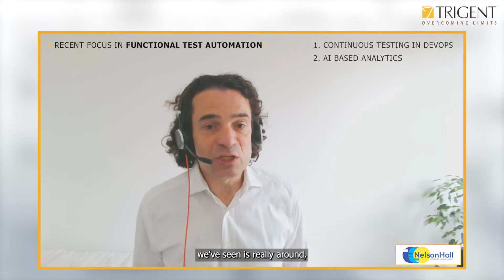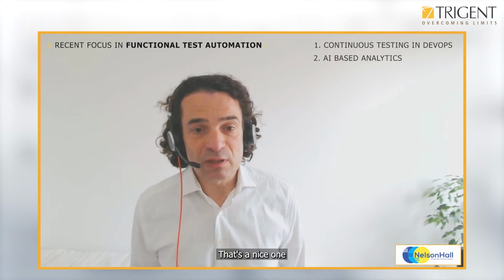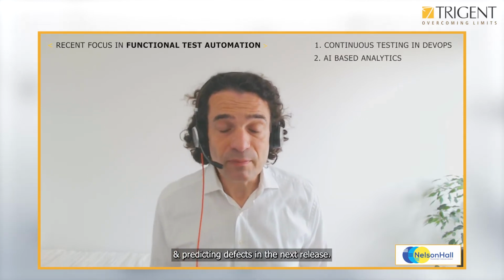And the kind of use cases we've seen is really around test case optimization. That's a nice win, and also predicting defects in the next release.